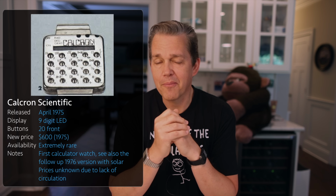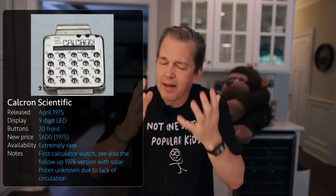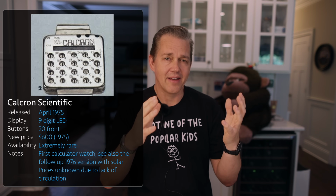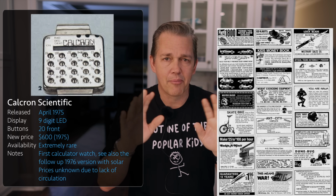And it sold very poorly, and there's a good reason for that. Firstly, the price. It was $600 in 1975, which is about $3,000 in today's money. So $3,000 for a calculator watch was a lot, but the real barrier that stopped these from selling, I think, was that they were marketed in the back of magazines as clip-out products, alongside other products like the skate bike or how to be a ninja. So you had to clip out a docket, send away a check, and get back this device.